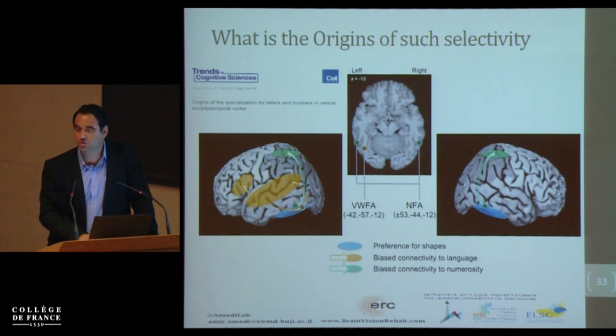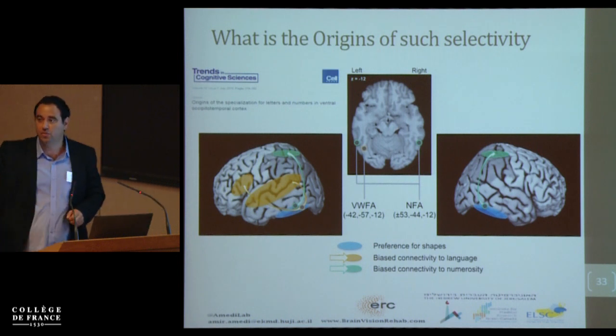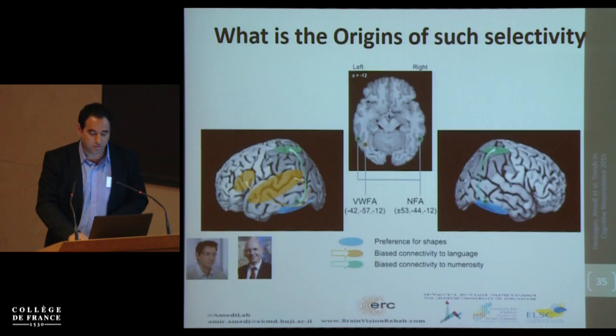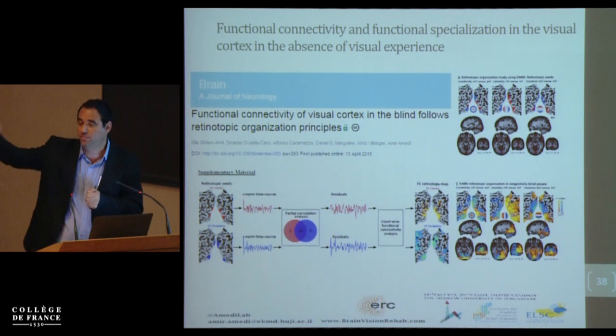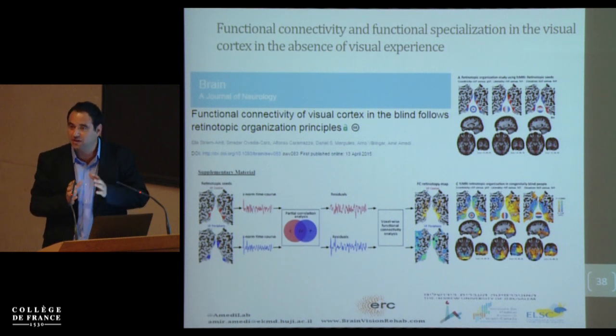On the other hand, when you go to the homologue in the right side, also in the left side to some extent, but much more in the right side, you find connectivity into quantity and numerosity areas that are represented in the parietal cortex. So to summarize this set of results, I will skip this, so this is basically the method, and later we showed that you can actually reproduce retinotopy, for example the center-periphery organization, if you take the resting state of sighted people without showing them anything. You would still get the connectivity between V1 and high order areas.